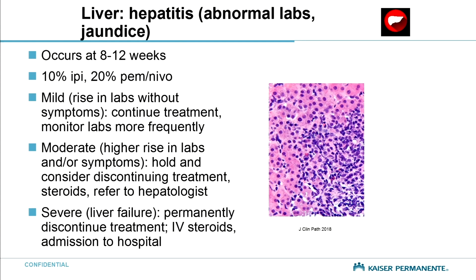We would most likely monitor their liver function tests more frequently so that we can catch any further rise in those tests. If they have a moderate issue, meaning that they have a more significant rise in their lab test, then we would need to hold their treatment. Also, if they're developing any symptoms of hepatitis, and the symptoms oftentimes can be a bit vague, but they can be things like fatigue, nausea, or what's called jaundice, which is yellowing of the skin or eyes. In that case, we would definitely need to hold treatment until those issues resolve.